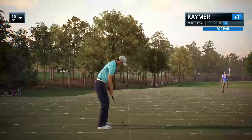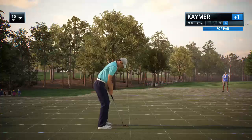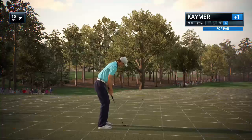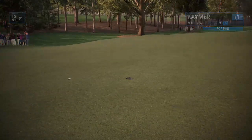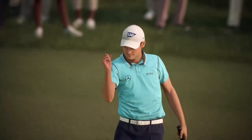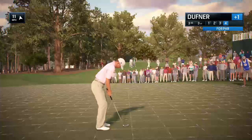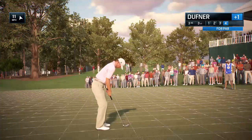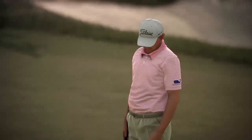This one just requires a little bit of focus. Go ahead and do that. What a putt. He has this for par. Dufner has it for the par.